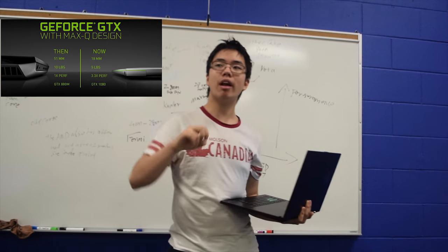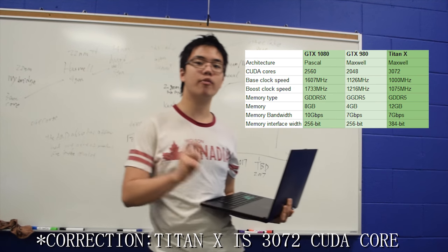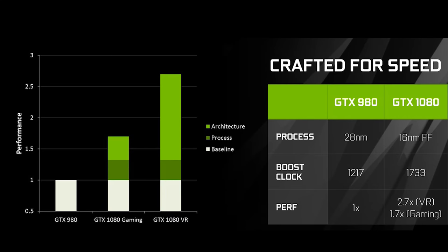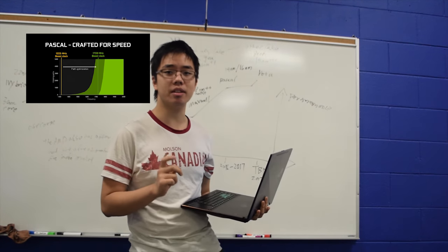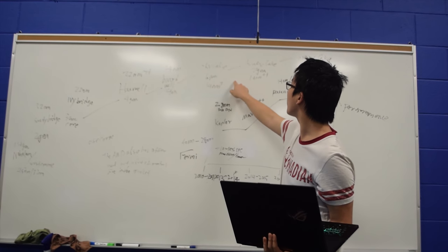They actually downgraded the core count to 2560 compared to 2880 in Maxwell, but thanks to the higher clock speed and the improved IPC, instructions per clock, and the power efficiency, it performs better. Intel also didn't stop.